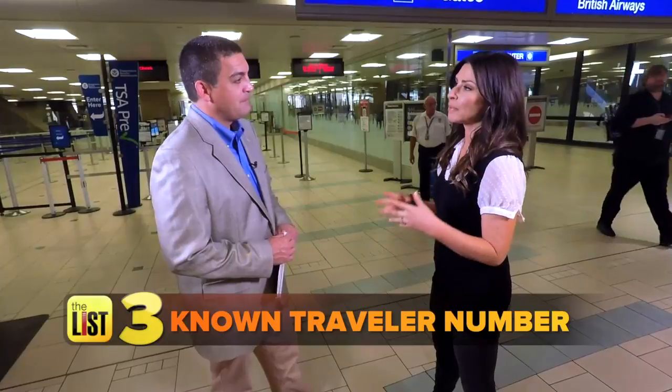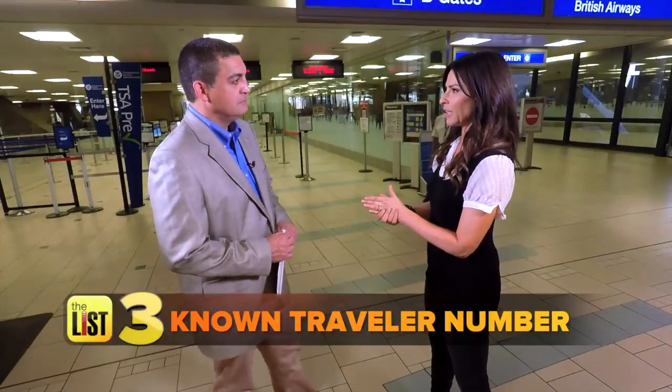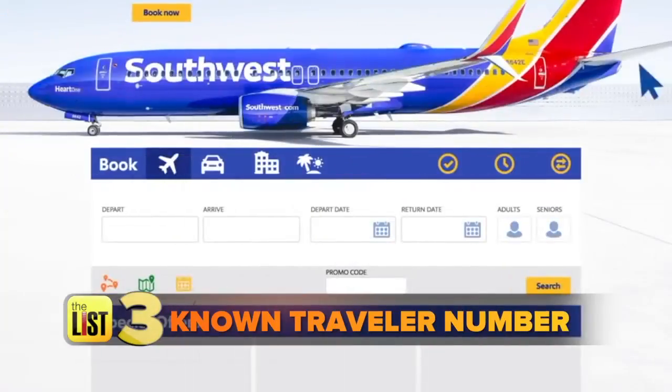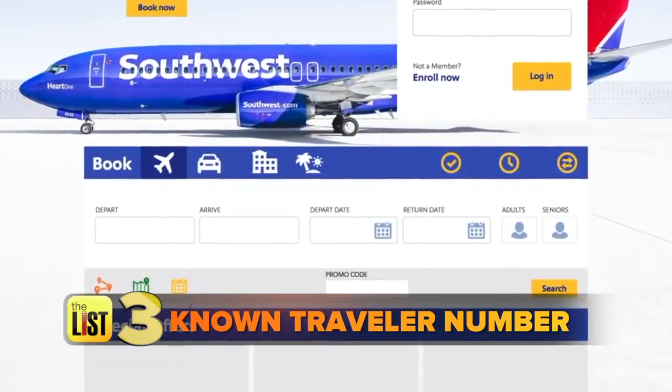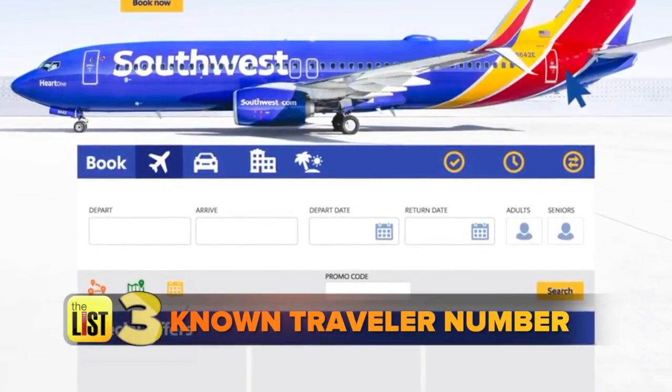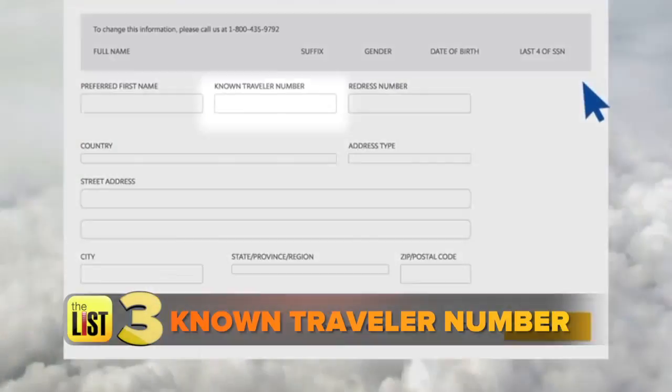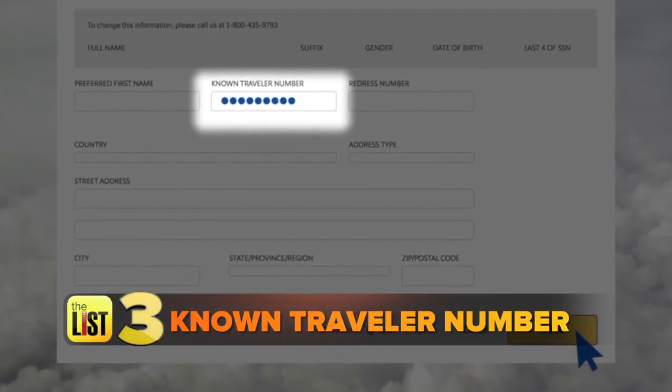So let's say I'm booking a trip, summer travel with my family. I get airplane tickets. Do they automatically know my known traveler number? They don't. When you book your travel with your family, many of the airline websites have a place for the KTN, or the known traveler number. With most frequent flyer programs, you fill this out once and all your tickets will have your KTN included.